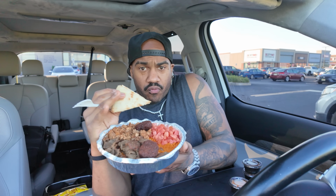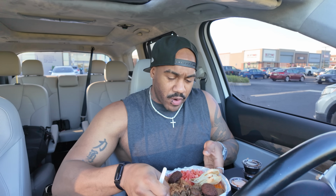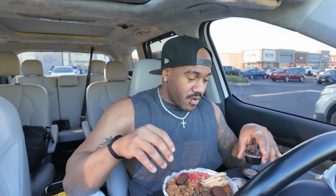Comes with pita, the rice, and lettuce if you like it, and then tomatoes. I don't really get lettuce, so sometimes I'll get extra rice. I didn't today. So this is stock. This is their regular platter, which comes out to about $13. Their normal platter or their smaller platter comes out to about $11. So that's pretty much how their prices go.